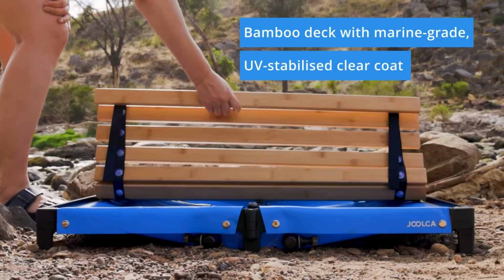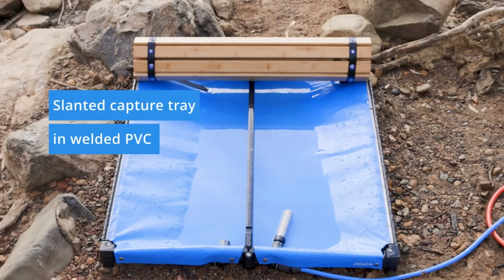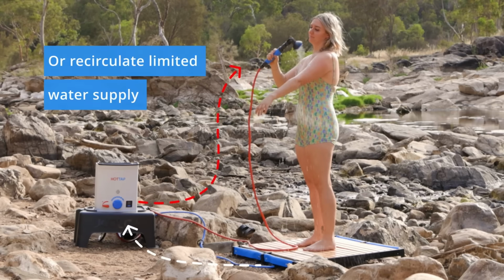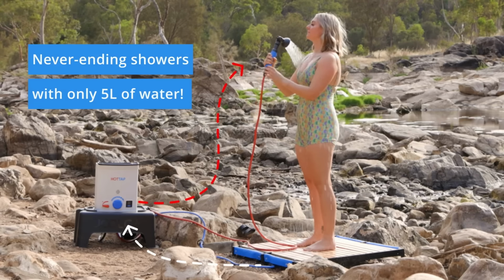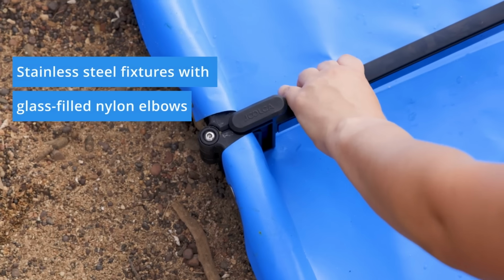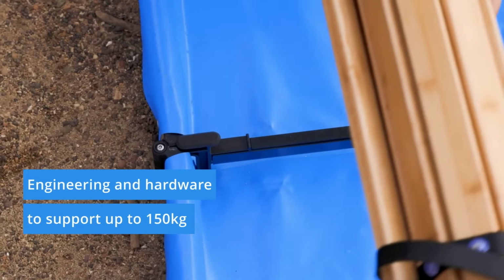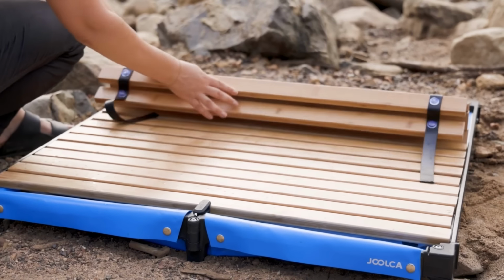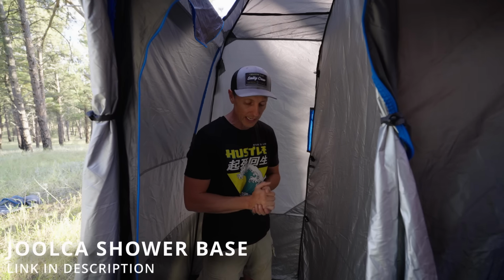Not only can you fit in Joolca's hot showers, they now have a base on here that catches the water and then recirculates it. Now, you've seen me do this in the past, and I've got a lot of comments about how gross it is. But to me, water is a limited resource out here many times, and I'm not doing too gross of things besides getting sap in my hair and a little dirt. And so if that's washing off me and coming back again to give me more pressure to wash stuff off, I'm totally fine with that. And then my last rinse, I can use clean water. So I think it's a neat invention. I'll probably show it at some point on the channel.